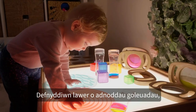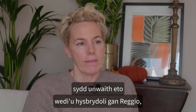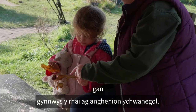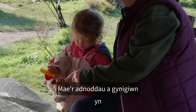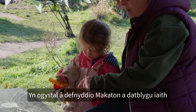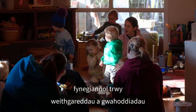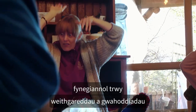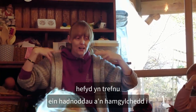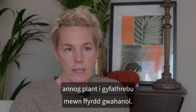We use lots of light resources, which again is another Reggio inspiration, and that includes all of the children, including those children with additional needs. So the resources that we offer are another form of their communication. So as well as using Makaton and trying to develop children's expressive language by different activities and invitations that we might use with staff, we also set our resources and our environment to encourage children to communicate in different ways.